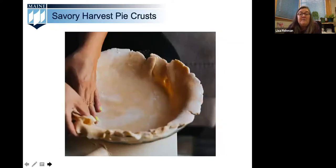Let's talk for a moment about crusts. Pies need crusts, but we're going to give you some ideas for alternatives to a traditional flour and butter crust. For instance, the bottom crust of your savory pie can be made from crushed nuts or crackers, mashed potatoes, or even other root vegetables that are mashed up.